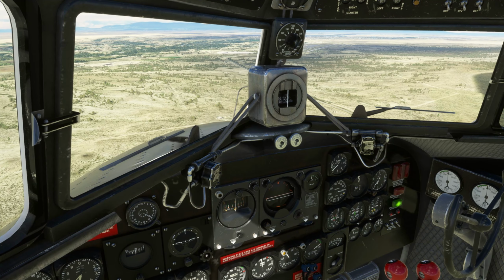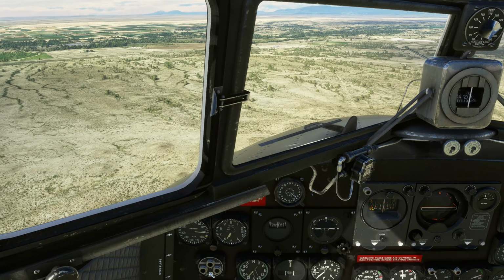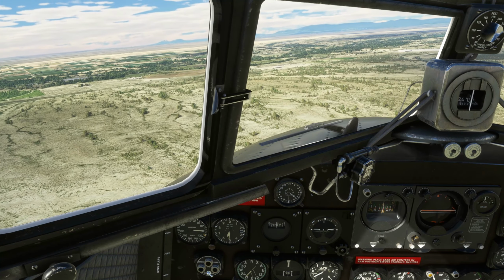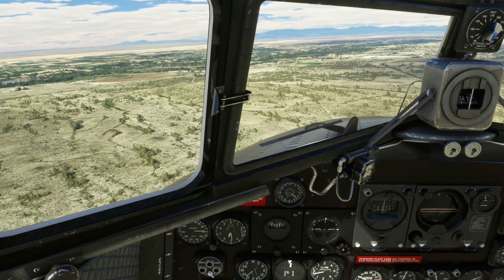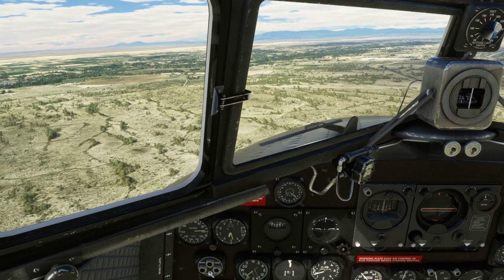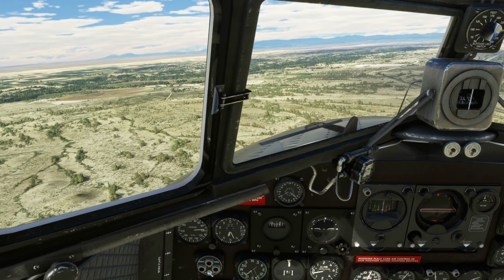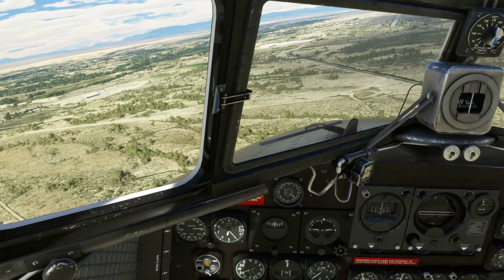I just wish I knew what the speeds were. It might tell us in the checklist. I might have it in my own checklist. I don't feel like we're stalling. I just can't see the dang runway. Okay, there it is. Yeah, I don't feel like we're stalling though, so let's still keep our speed up a little bit. No looking out the windows right now, obviously.